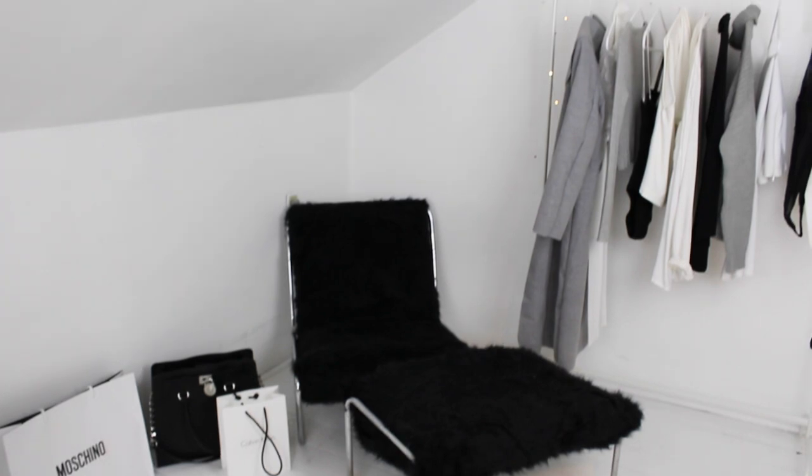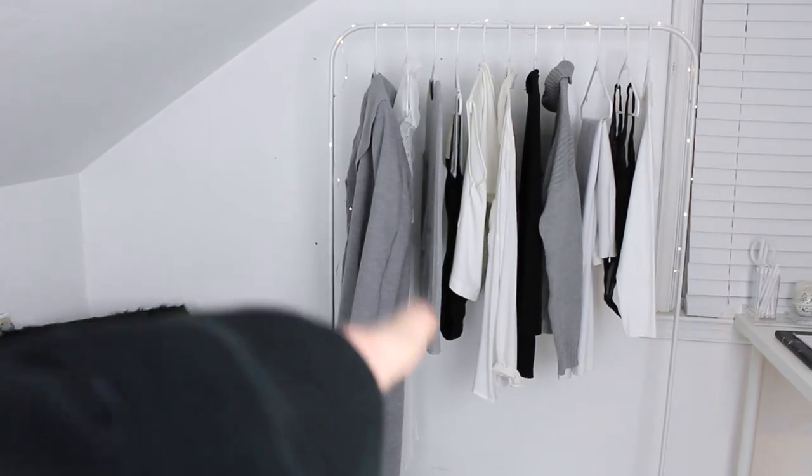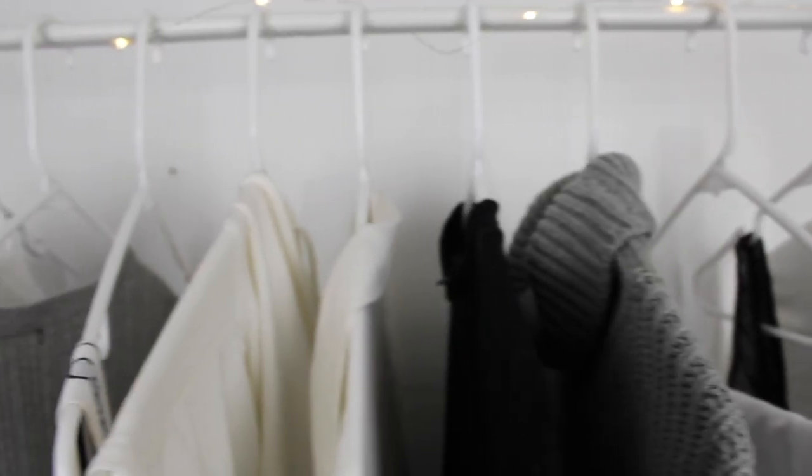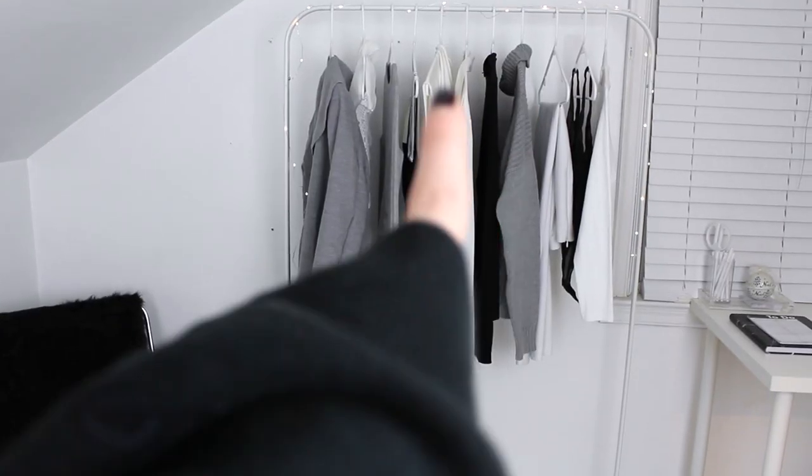Then above that, I have my clothing rack, which is from IKEA. I have some fairy lights on top of it, which I think make it really Christmassy in here. And then I just hung some aesthetically pleasing pieces here. I changed it up for the season. So since it's fall, I put the coat, I put some sweaters and long sleeve shirts. Yeah, I really like the Christmas lights. I feel like they just give a really pretty look.